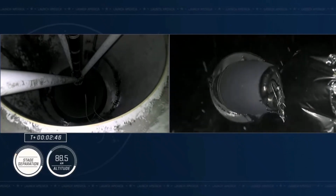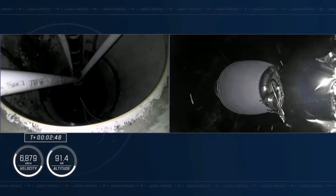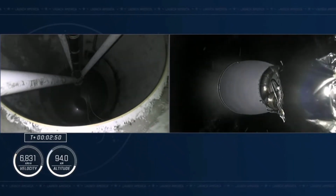Heard that MVAC chill has started. Stage 1, throttle down. The 9 Merlin engines starting to throttle down. And standing by for MECO. And MECO. Stage separation confirmed. So MECO, stage separation confirmed.